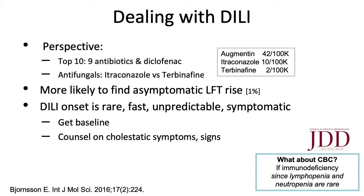And very similarly to isotretinoin, some people even check CBCs when people are on terbinafine. This is pretty rare, but again, if people have a history of immunodeficiency, whether it's a liquid cancer, whether it's HIV, whether they're immunosuppressed for another reason, those people may be more likely and deserve to have the CBC, but it's not all comers. So the take-home point is, have a reason for why we do things. And I think about that a little bit more consciously.